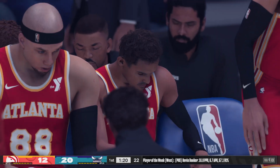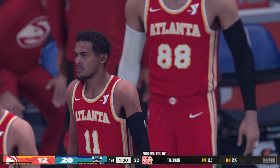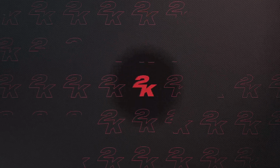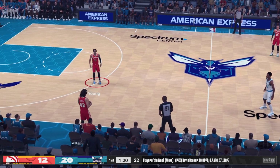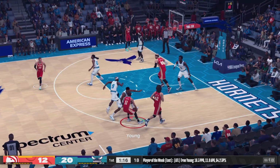And let's use this time to take a look at the player of the week in the Eastern Conference, Trae Young. Oh, it's been so much fun to watch him on the offensive end recently. He's really his team's engine on that end of the floor, sparking plays and helping them find open shots and big points.